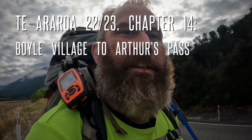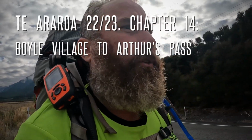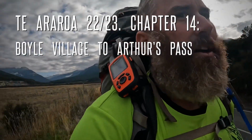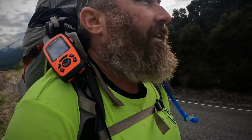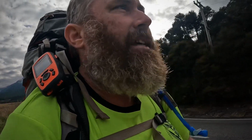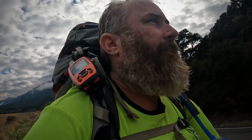This one here, we've just left Boyle Village and heading through to Arthur's Pass. So Matt's joining me on this section. Howdy! And yeah, it's Tuesday now, hoping to get to Arthur's Pass some point Saturday, and staying in Arthur's Pass for the night before carrying on Sunday. Anyway, let's go.